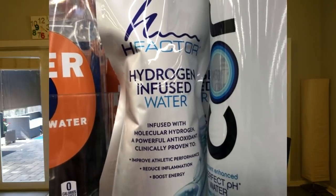Water is 2 parts hydrogen, 1 part oxygen, H2O, okay? Anybody who's taken a basic chemistry class knows that. Every bit of water is infused with hydrogen because it is made with hydrogen. This is terrible. First of all, terrible for the environment. It's in this plastic pouch for just a little shot of water. I can almost guarantee that they're selling this way beyond what a normal bottle of water would cost. This is a terrible business practice.